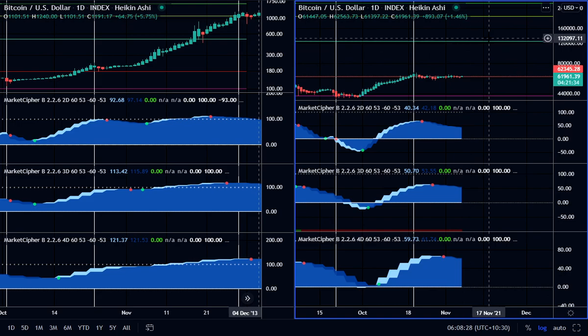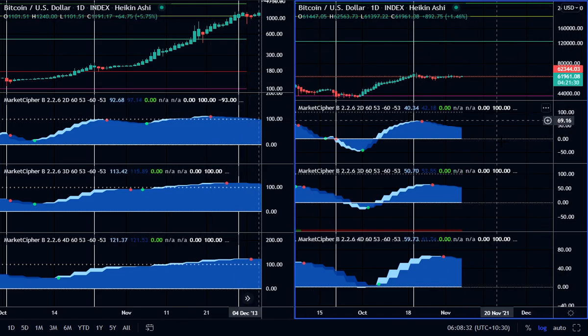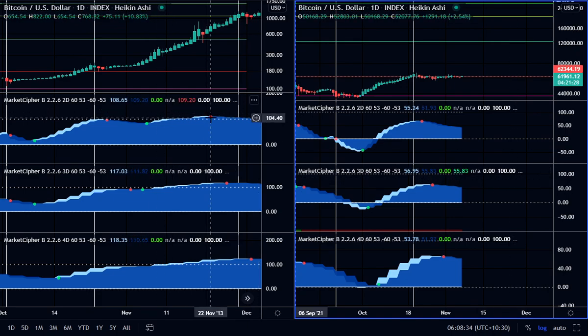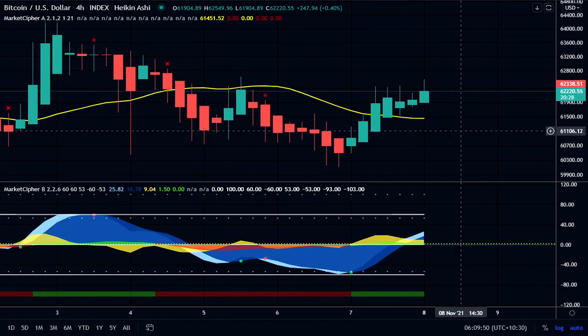If we do start taking off quite quickly, we could look for a red dot on the 2-day and then the 3-day, and we will know we're close to the end of the bull run. So let's pull up Market Cipher now. This is on the 4-hour chart.